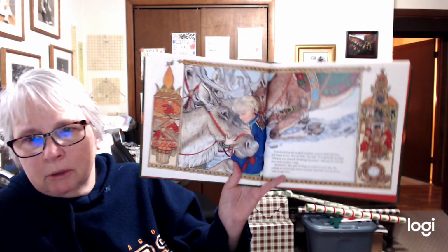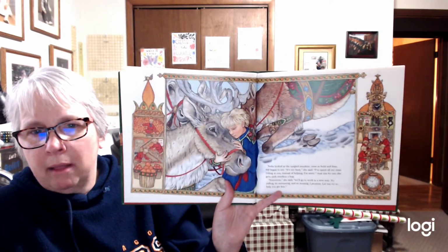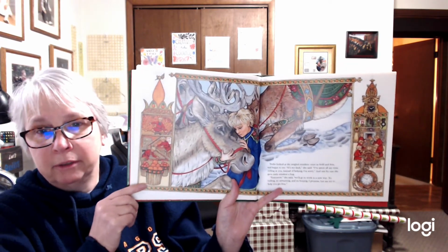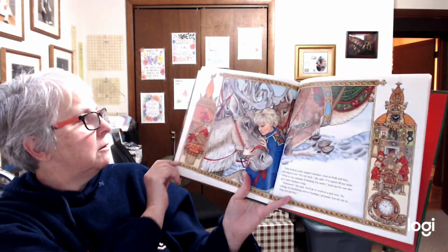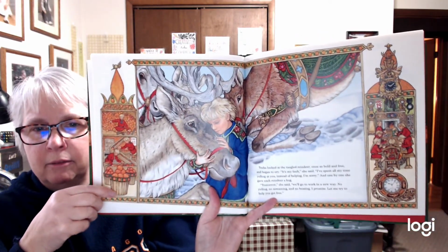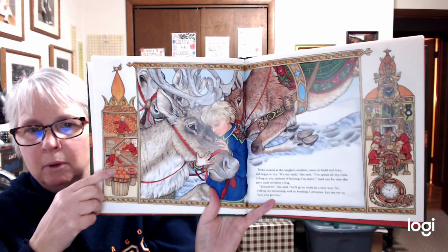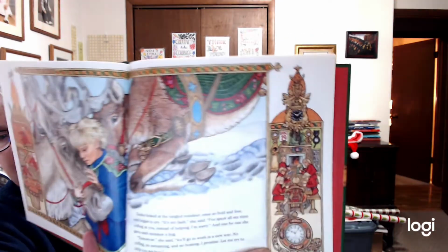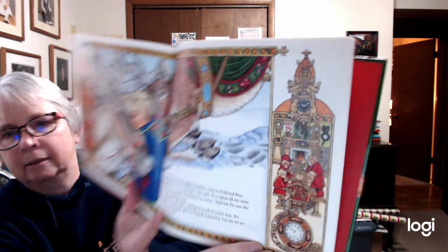So she was so sad that she messed them all up by yelling at them and screaming at them instead of being patient. What have they got going here on the 18th? Looks like the elves are all organizing some oranges. And over here, looks like they're making clocks, building some clocks.